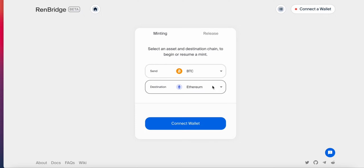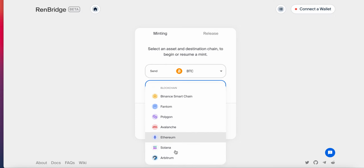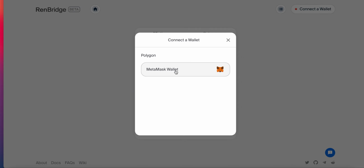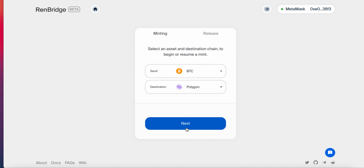Now you select the destination. Of course you need to have your wallet in that, and you need to have a valid address. So you can actually change in Phantom, FTM, Polygon, Avalanche, Ethereum, Solana, Arbitrum. I'm actually doing Polygon, so now you just click connect wallet. I have MetaMask, continue with MetaMask, and it just grabbed my MetaMask address.